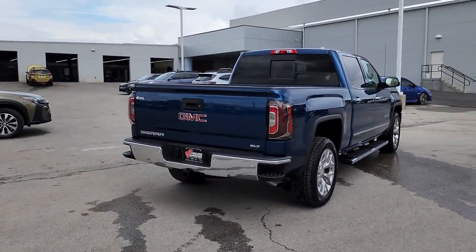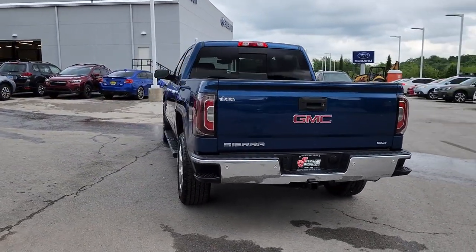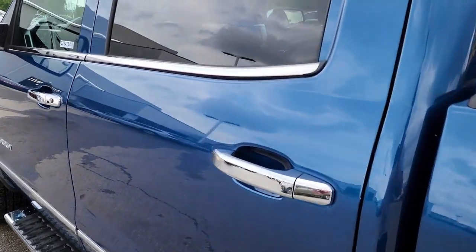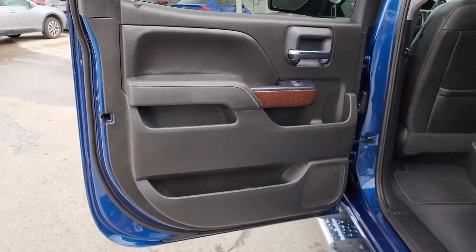These are just some of the great options this vehicle comes with: wireless charging station, keyless entry, lane keeping assist, backup camera, satellite radio, heated mirrors, fog lamps, remote engine start, four-wheel drive, power passenger seat.